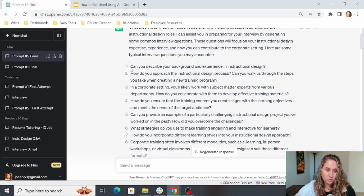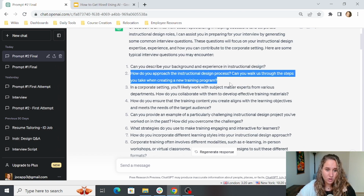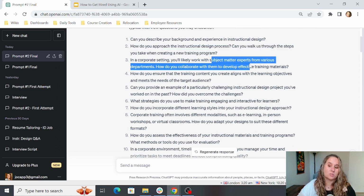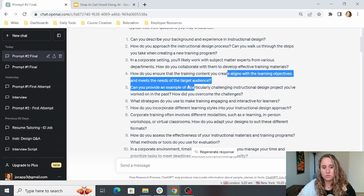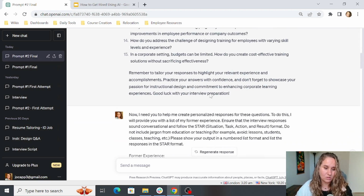It actually generated some really good questions, like, can you describe your background in ID? How do you approach the ID process? Can you walk us through those steps? It's asking questions about subject matter experts. How do you create training that aligns with the learning objectives and meets the needs of your target audience? So these were really great questions to practice with.